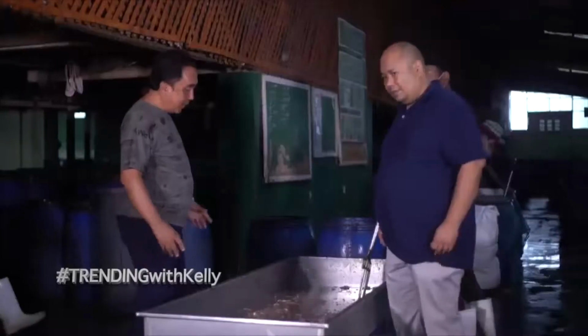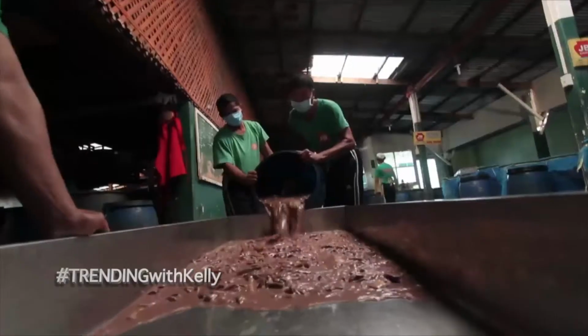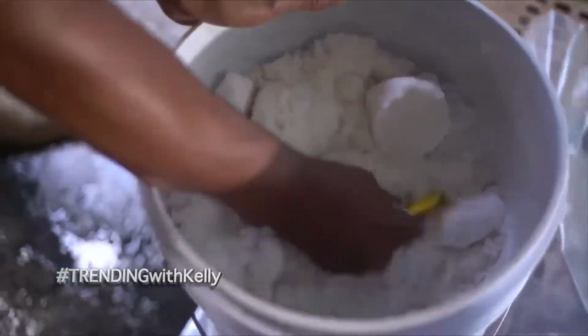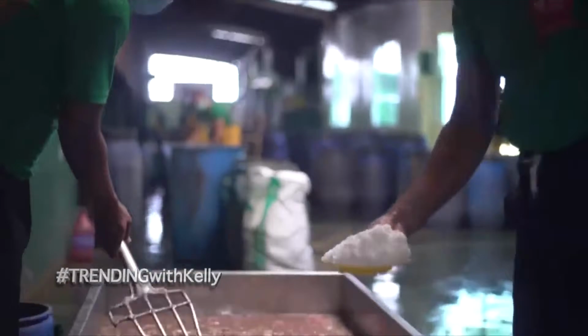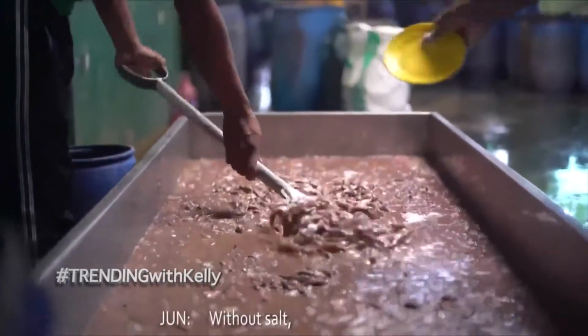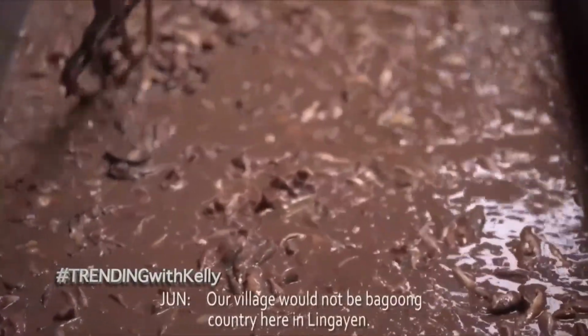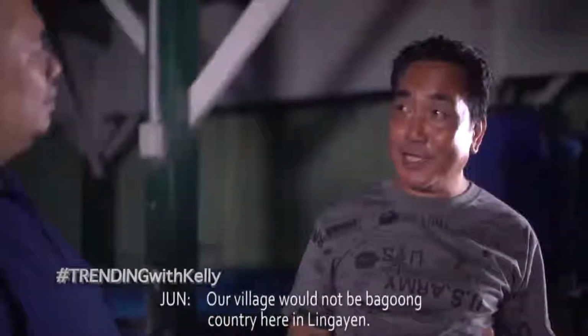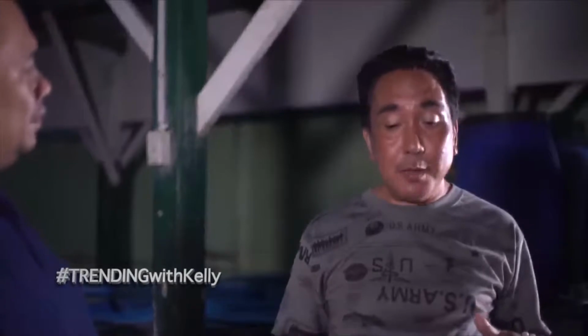In order to produce bagoong, they use 50,000 kilos of fresh fish every day and roughly 20,000 sacks of salt every year.